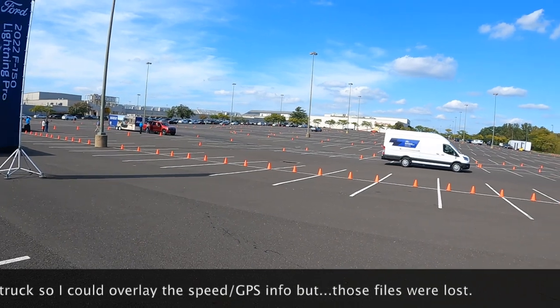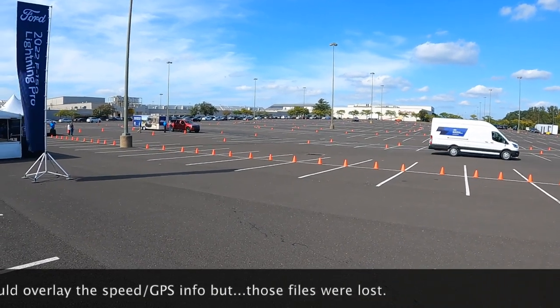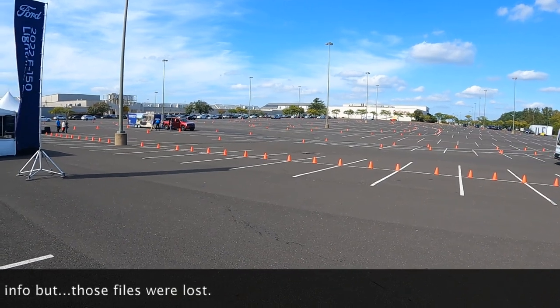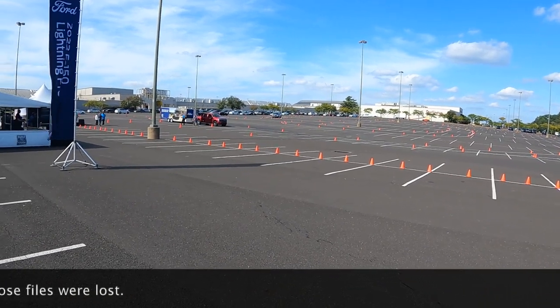Plowing there a little bit. These are a stock Michelin Primacy tire. So with a bit more grip, oh my gosh.